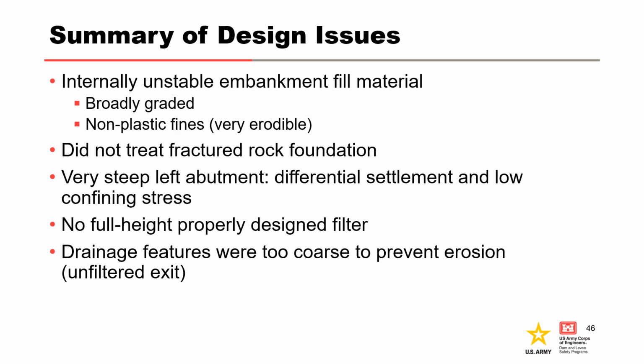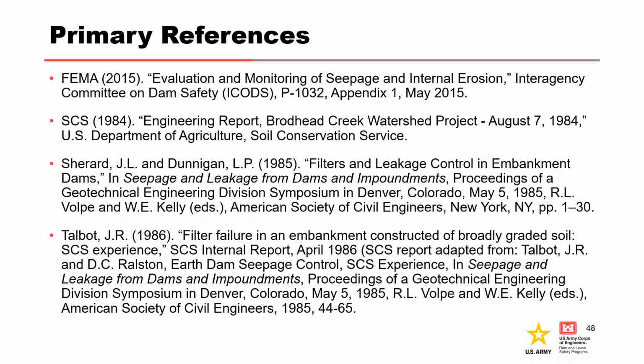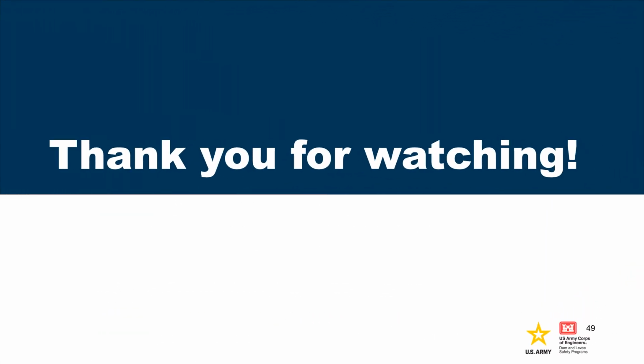To summarize the design issues at Brodhead Dam, the dam had broadly graded, internally unstable embankment soils with non-plastic fines. The fractured rock foundation was not properly treated, and the steep left abutment slope was not properly excavated and graded. There was no full-height chimney filter in the embankment, and the drains were not properly designed and were too coarse to prevent erosion. This concludes the internal instability case study for Brodhead Dam.